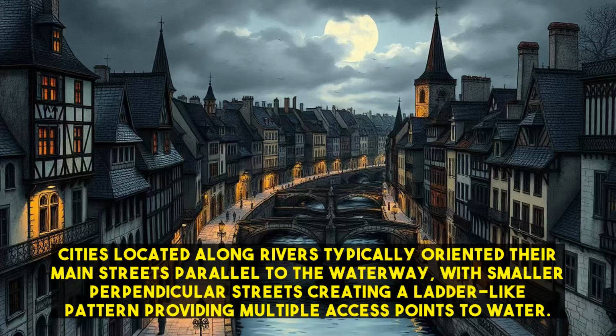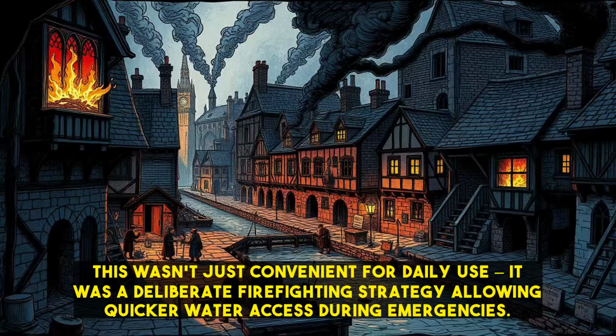Cities located along rivers typically oriented their main streets parallel to the waterway, with smaller perpendicular streets creating a ladder-like pattern providing multiple access points to water. This wasn't just convenient for daily use, it was a deliberate firefighting strategy allowing quicker water access during emergencies.